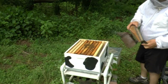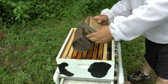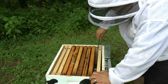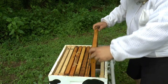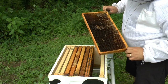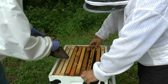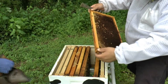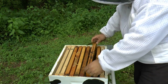I smoked them, but it didn't do anything because there's no smoke. It's blowing away from the wind. Frame number two, lots of nectar. Nectar and pollen, frame number two. Frame number three, pretty much empty, and nectar, capped honey up on the top.